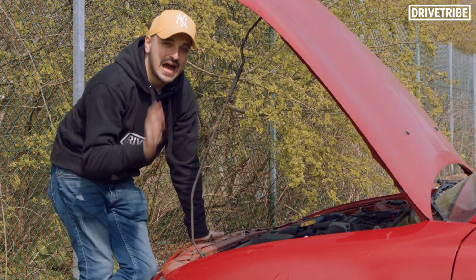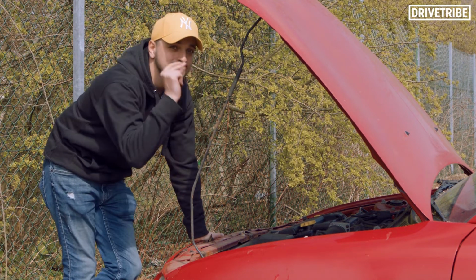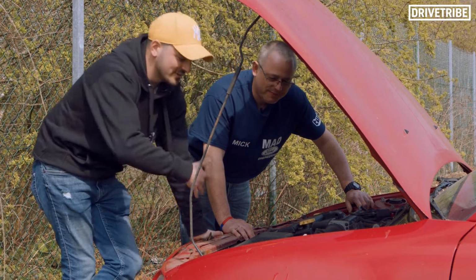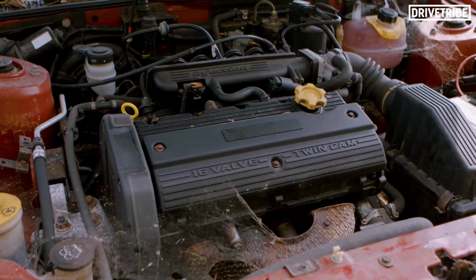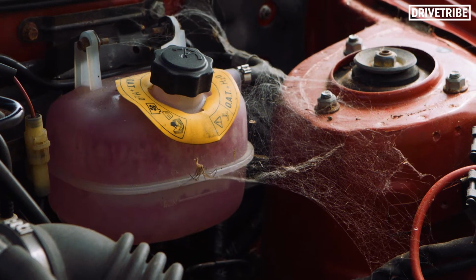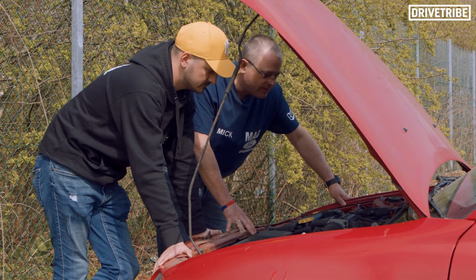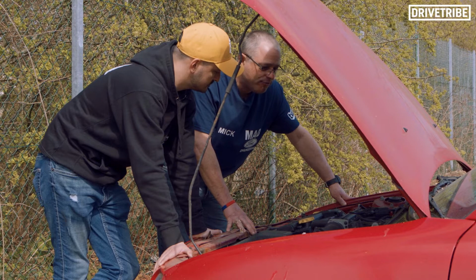But that's just my amateur opinion, so you'll never guess who I've brought to Scotland with me. Mick. Hello, Mike. Welcome to Scotland. Thank you very much, sir. I'm sorry it's not a Ford, but what do you think of my Rover? It looks good, Mike. I am absolutely shocked, to be fair, apart from the cobwebs. It looks all complete, nothing messed around with. Yeah, first impressions look really, really good.